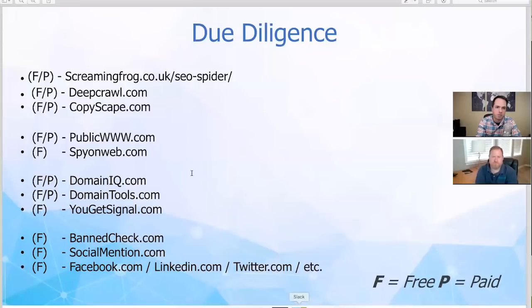When you're looking at these 3 tools, Chuck, first two, what's that? The first two are very similar, right? Screaming Frog is one that you have on your own computer, and then it uses your internet connection to then crawl the site.